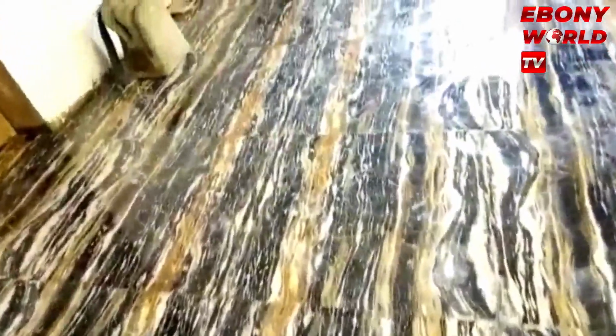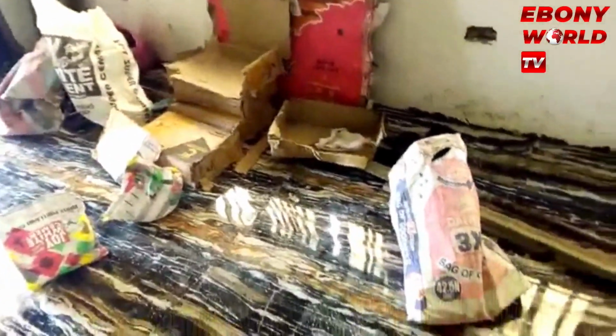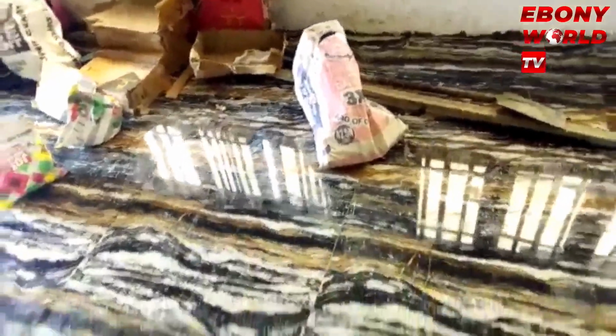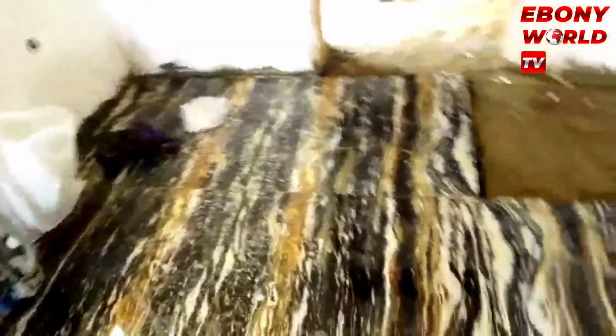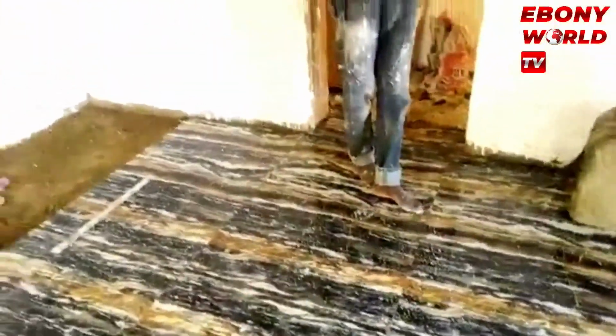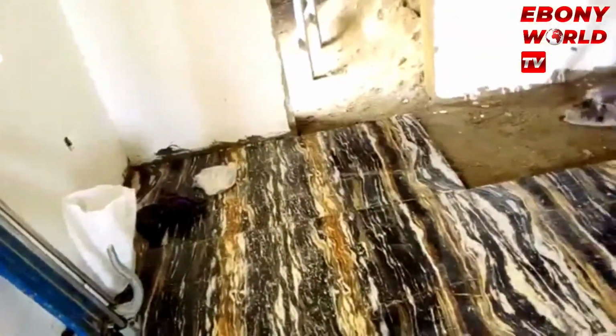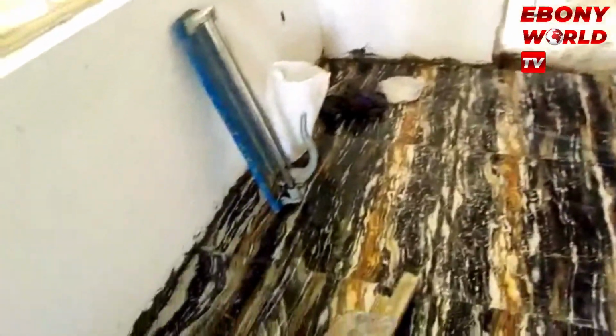Look at that. That's 80 by 80 centimeters that was used for the parlor, and they do everything all together. Look at how shiny. That's good for the living room floor. That is absolutely good for the parlor floor.